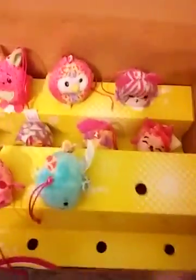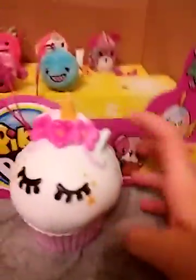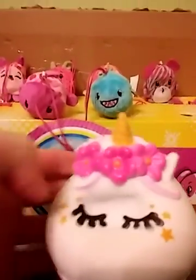We have 1, 2, 3, 4, 5, 6, 7, 8, 9, 10, 11, 12, 13 pygmy pops. And then we have our big ones over there. And they had a whole bunch of big squishies. And I found this unicorn cupcake.